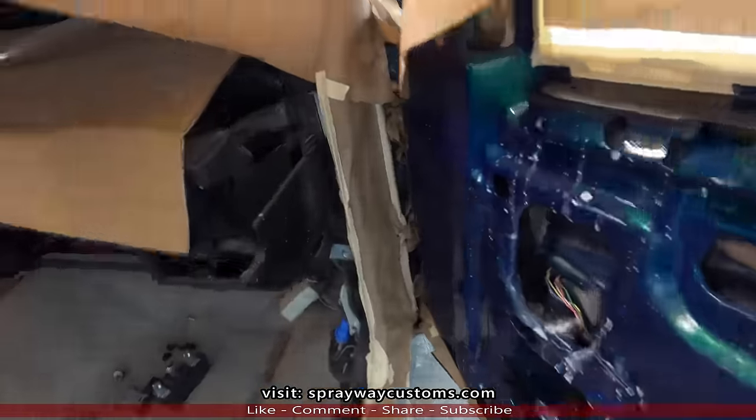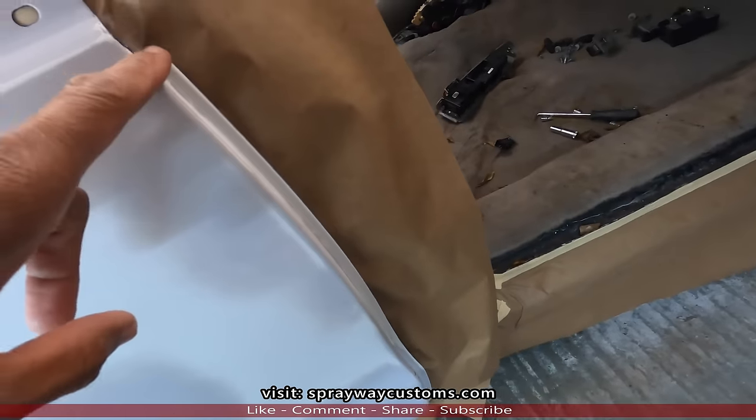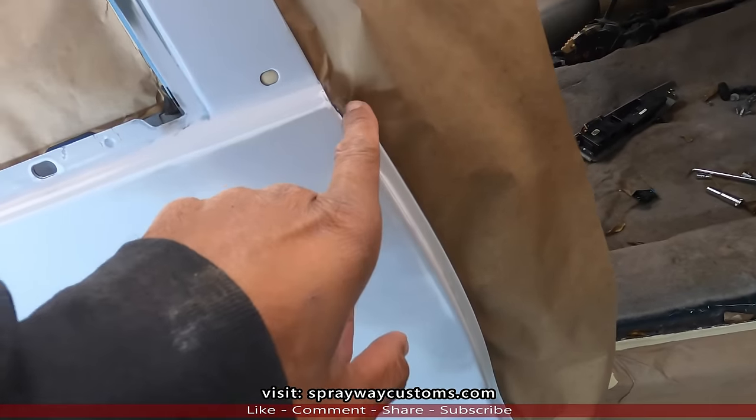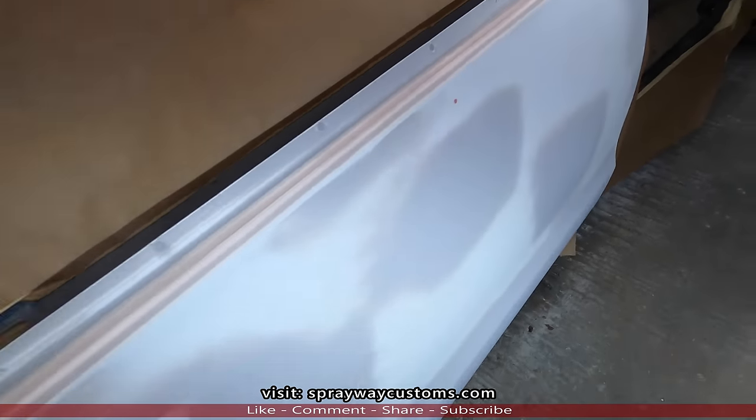Trying to keep that overspray down because it gets everywhere. Then I gotta spray this. I gotta open the door and spray this, because if I keep the door shut, I'm afraid I ain't gonna get coverage right there. I should have got it when I did the jambs, but I missed it.